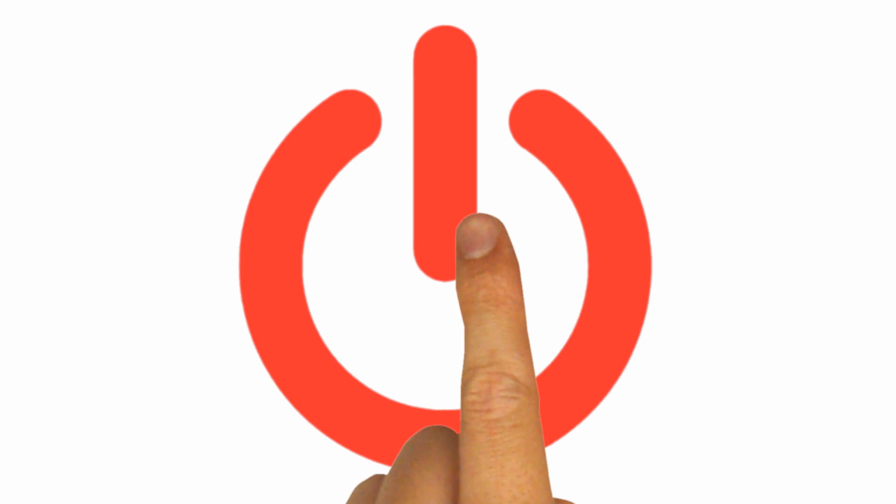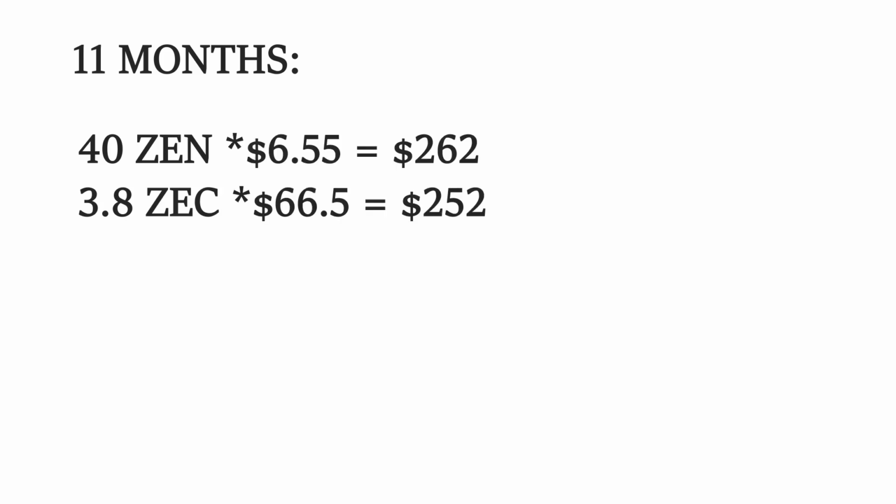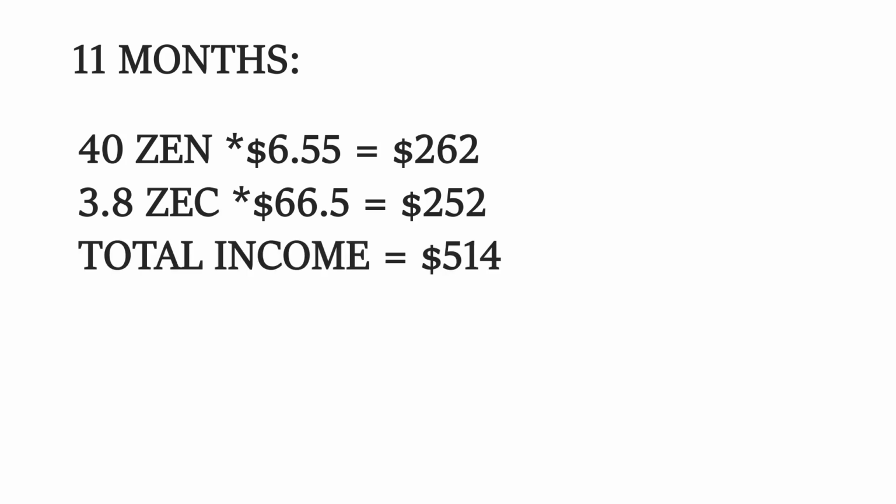So let's crunch some numbers. During these 11 months, we mined 40 Zen and 3.8 Zcash, which in dollars are 40 Zen times $6.55 equals $262, and 3.8 ZEC times $66.5 equals $252. In total, that's $514 in revenue.